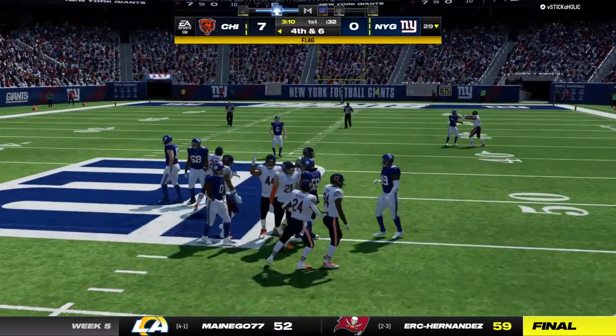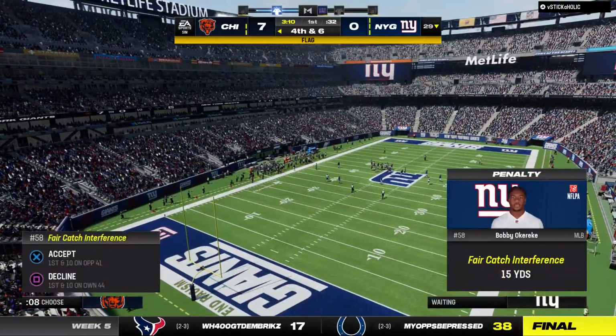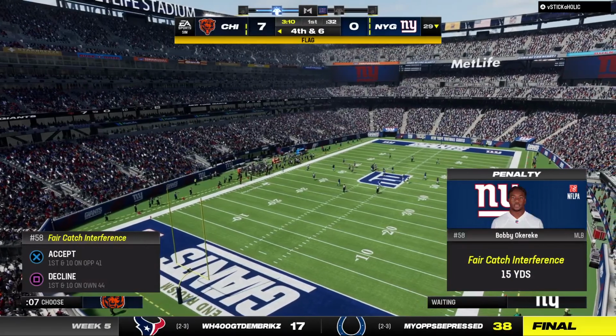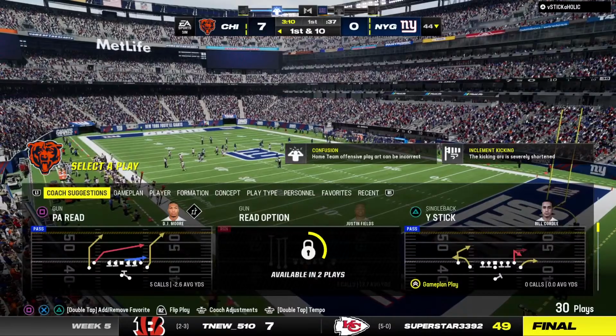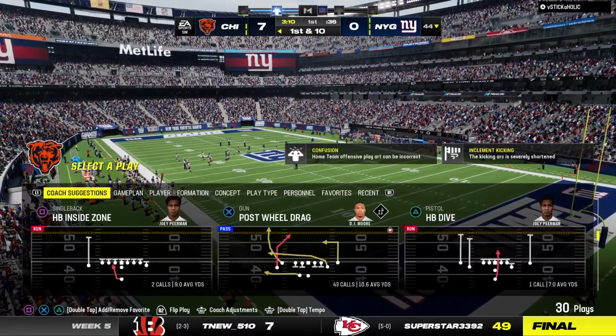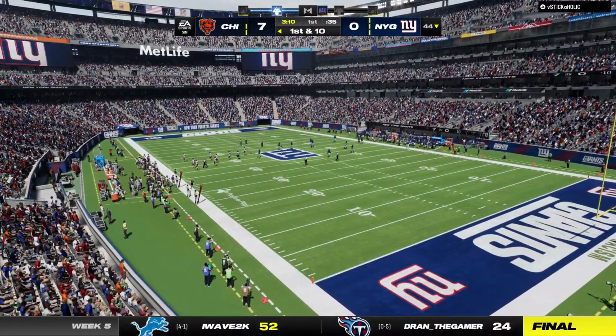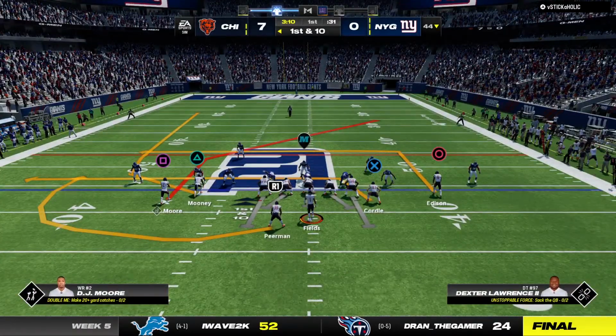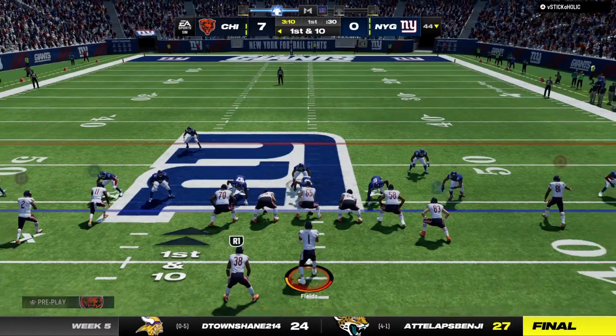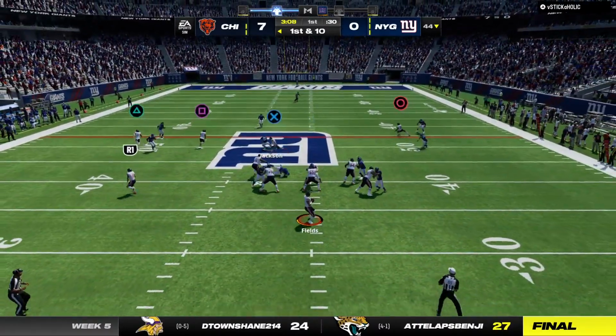Fair catch called for and made, but now we'll have to see about the penalty. Wait a second, that's got to be a mistake. They declined it. That doesn't make any sense, right? I mean, it doesn't at all, because you want that penalty. All right, they just picked up a first down, right? You want the penalty. I am so confused right now.